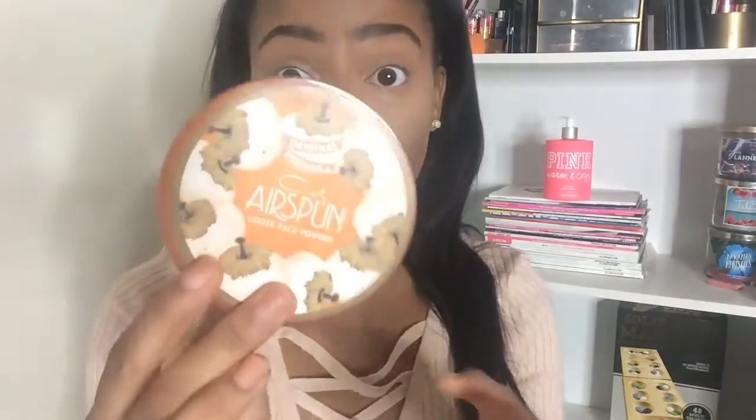I take my Airspun loose face powder and I get a little bit on my beauty blender, or as much as I'm going to use to bake. I don't bake all the time. A lot of times I just take a loose powder or a compact powder and just dab it all over my face. But make sure you keep your eyes pretty open.